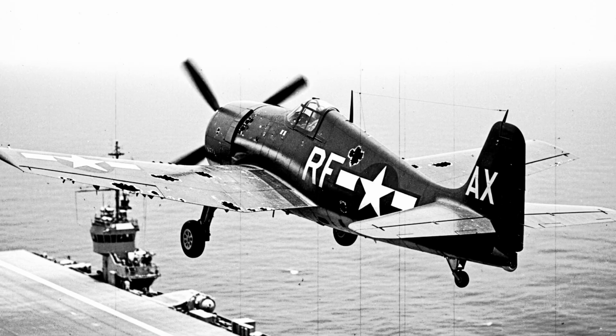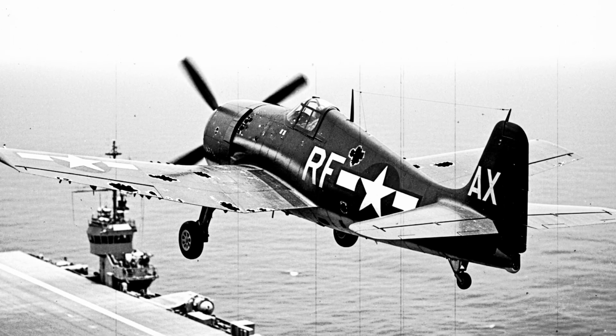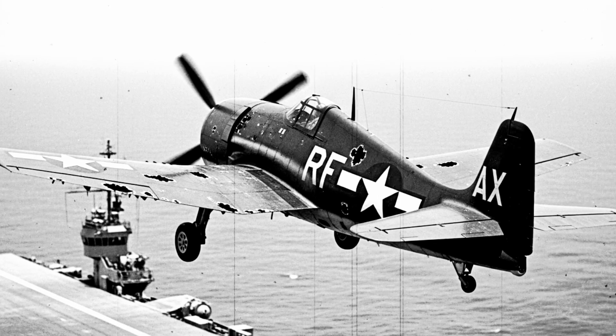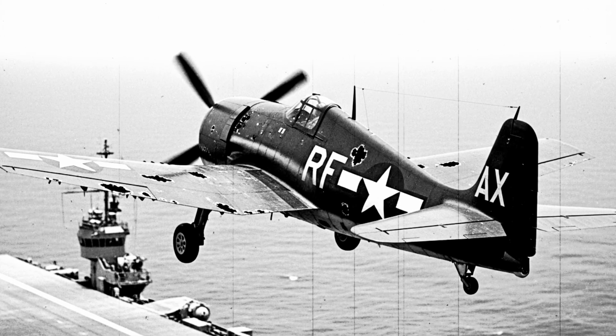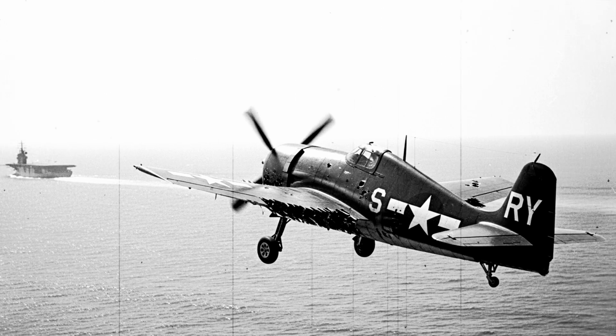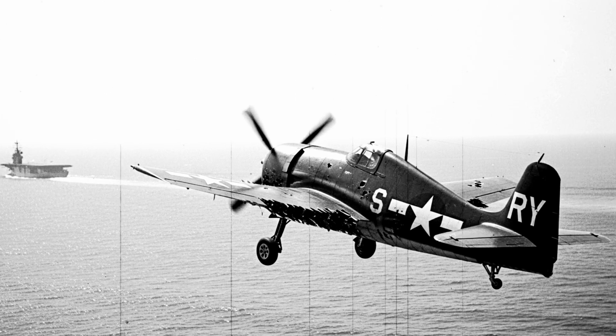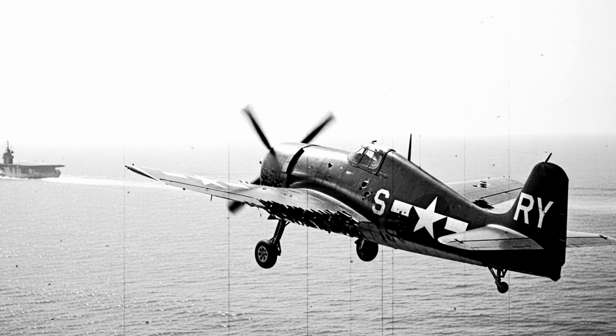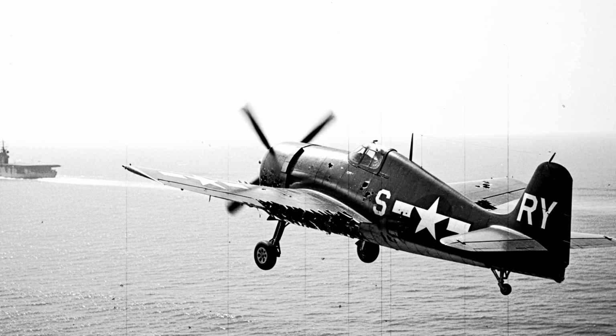One by one, the Hellcats taxied to the catapult or the launch spot. The deck officer raised his hand, held it, then dropped it sharply. The plane surged forward, racing down the deck, and then lifted. The ocean dropped away. The plane climbed into the sky.